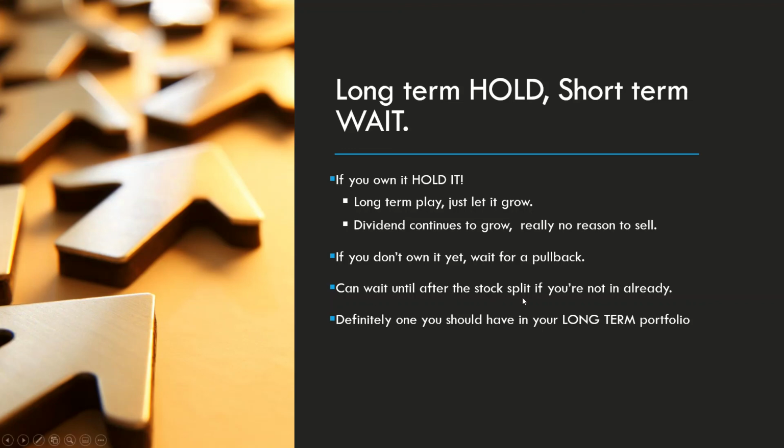You can wait until after the stock split if you're not in it already, because I do suspect that once the stock split happens, we will have a little sell-off, so people will take their profits. That's just my assumption. I could be completely wrong, but you could wait. There's no rush to get in. And like I said, definitely one you should have in your long-term portfolio.